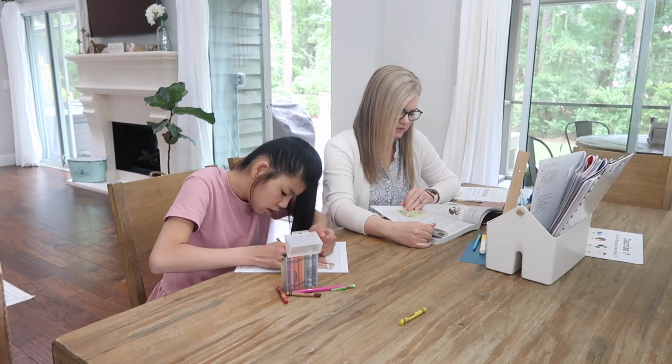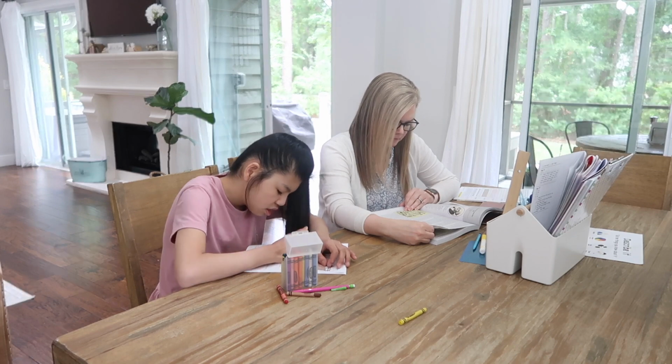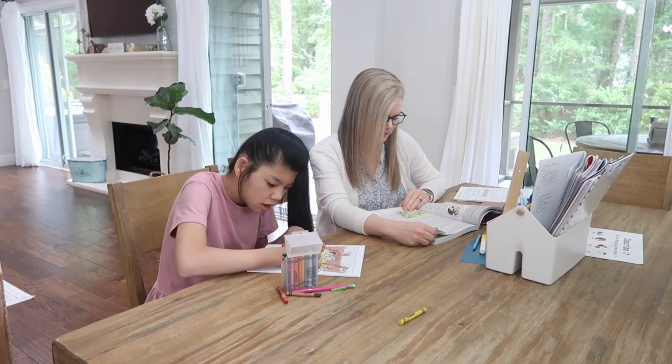Sophie and I are working on school. Right now I'm reading history to her while she is coloring in one of her other subjects. She likes to have something to do with her hands while we're doing a read aloud.